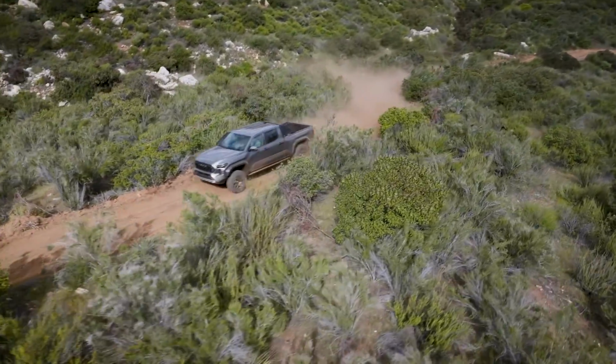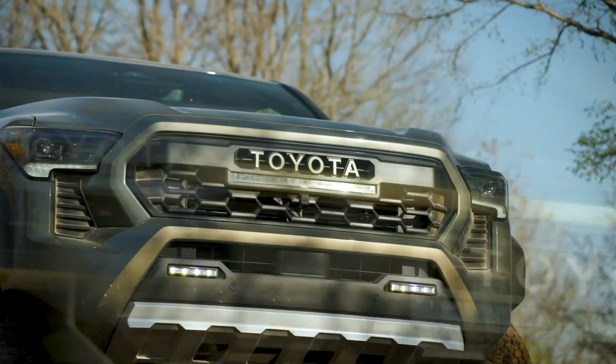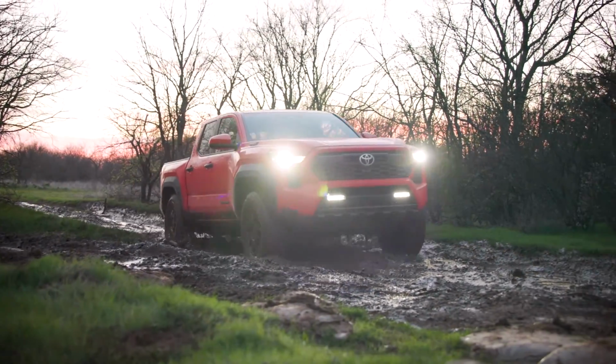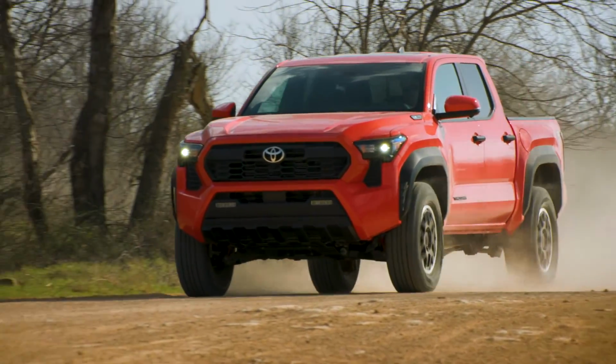Welcome everybody to the review of the first ever Toyota Tacoma Hybrid. So yeah, you heard that right. For the first time ever, the best-selling mid-size truck in America is available with a hybrid engine. We are out in San Diego, California to drive the new hybrid version of the Tacoma.